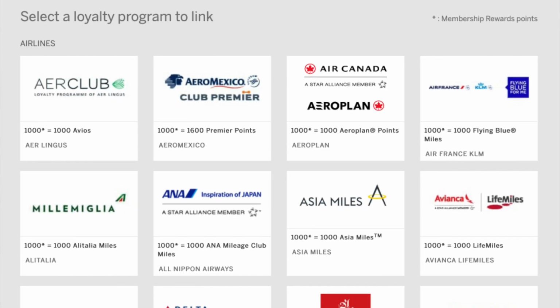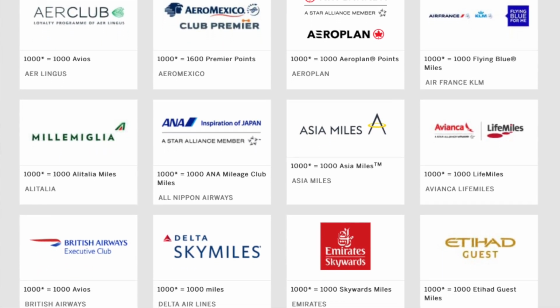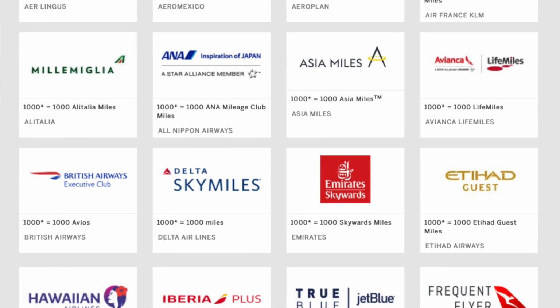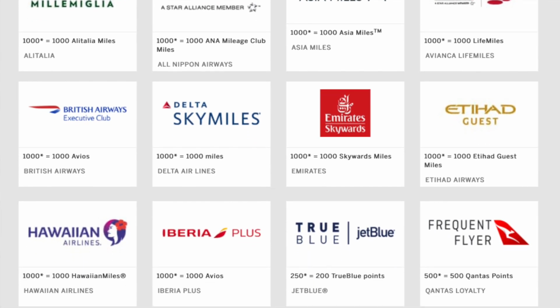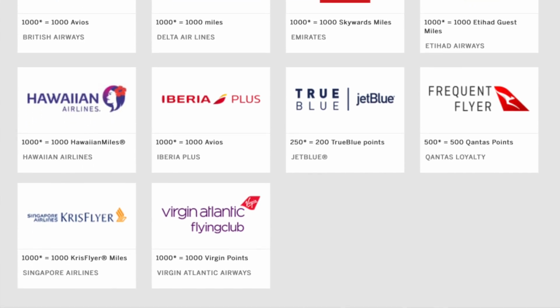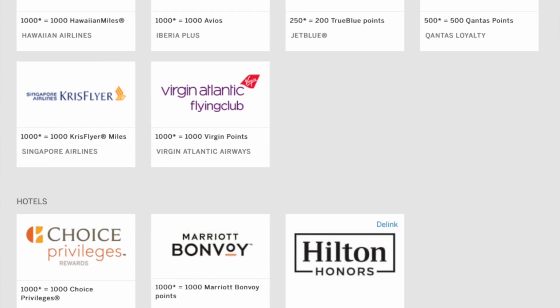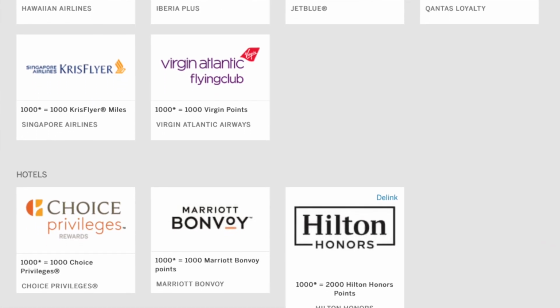And that gets me to the final way to redeem your Amex points, which is valued on average at 2 cents per point or even higher. And that's by transferring your points to one of American Express's travel partners. As of today, the travel partners include Aer Lingus, Aeromexico, Air Canada, Air France and KLM, Alitalia, ANA, Asia Miles, Avianca, British Airways, Delta, Emirates, Etihad, Hawaiian, Iberia, JetBlue, Qantas, Singapore Air, and Virgin Atlantic for airlines, and Hilton, Choice Hotels, and Marriott for hotel partners.